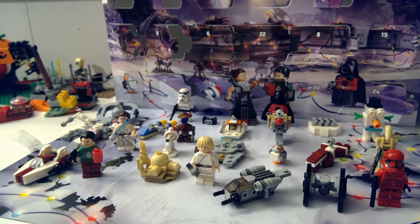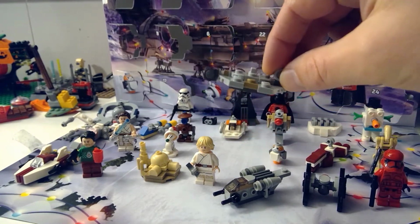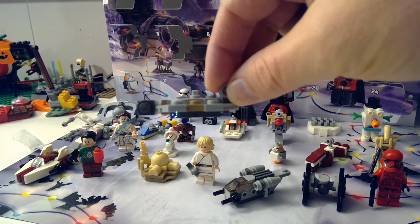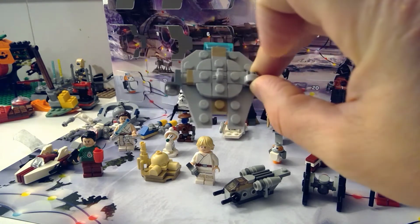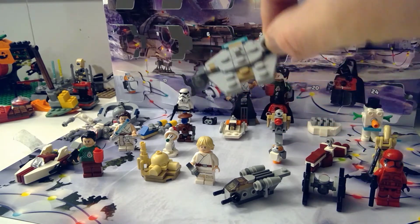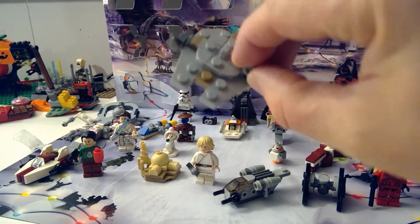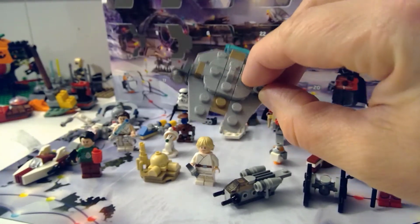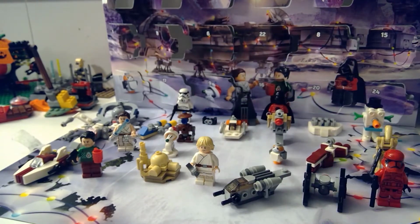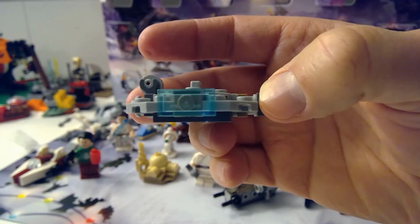And the next one, which I'm not a fan of, the thinnest Millennium Falcon you will ever see. Top side, not too bad. Honestly, I don't even think you could pick this out as the Millennium Falcon in a lineup. There we go. Even the back, it's just a square block.